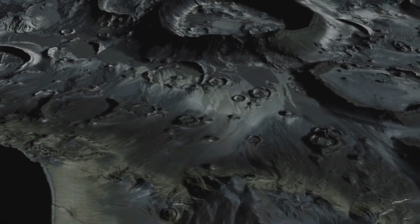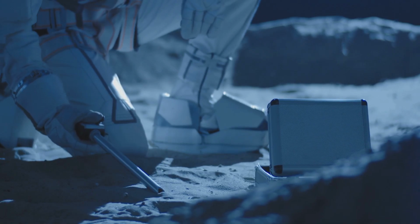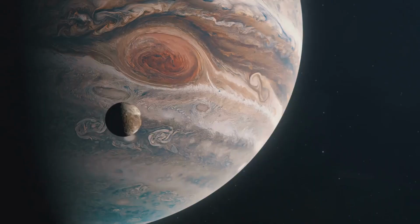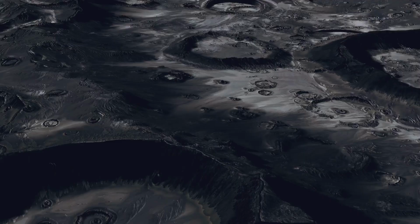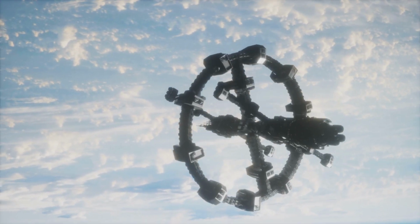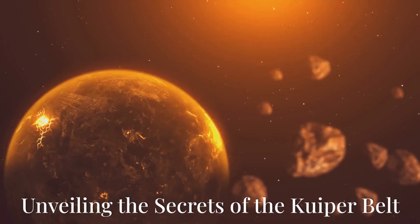Its dark surface contrasts with its brighter siblings, raising more questions than answers. What is the composition of this shadowy world? Does it harbor organic molecules or primordial materials? Kerberos, though minor, influences the Pluto system's dynamics. Its presence introduces chaos, preventing predictable patterns. Studying Kerberos extends beyond understanding a single moon. It helps us understand planetary systems, gravity, and cosmic collisions.